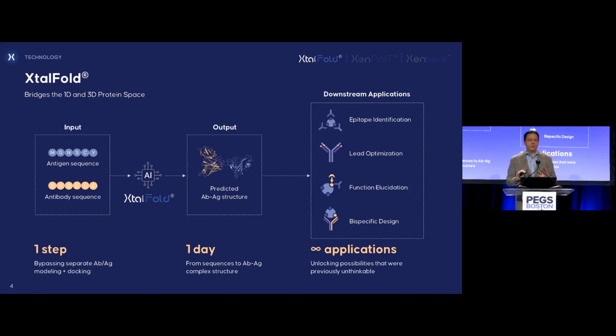So let's jump right into CrystalFold. I'm sure everyone in this room is familiar with AlphaFold. CrystalFold is a structure prediction algorithm. So you put in the antigen sequence and the antibody sequence, and in about a day, our algorithm gives a high resolution predicted complex structure that you can use for a variety of downstream applications.